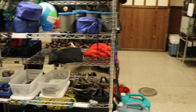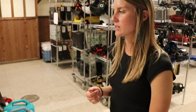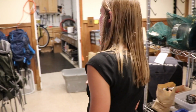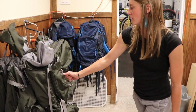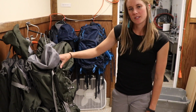Rentals are 1 week at a time, or you can tell us when you're going to pick it up and when you're going to return it, and it's absolutely free. We do extend rentals during holidays or class breaks or academic breaks. So right over here we have backpacks. So we have 2 different sizes. We have a 65 liter pack and a 32 liter pack, just depending on if you're going on a day trip or an overnight extended backpacking trip.